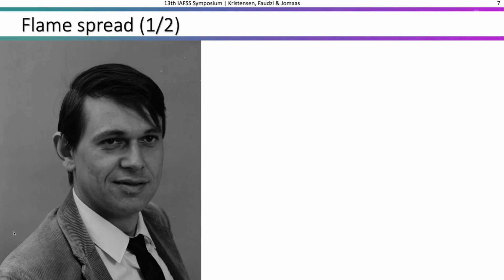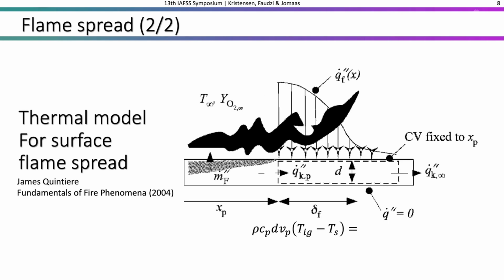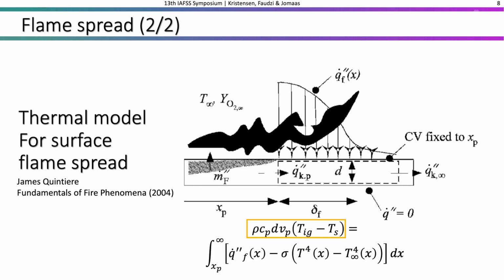And then we are back to a very well-known man who defined the fundamental equation of fire spread, where the net energy per unit area per second is equal to the fuel density times the flame spread rate times the difference in enthalpy. The right side of Emmons' fundamental equation was expanded by Quintiere, who also concluded that conduction could be neglected for thin fuels, whereupon the net energy heat flux consisted of the combined conductive and radiative flux towards the control volume minus the radiative heat loss.